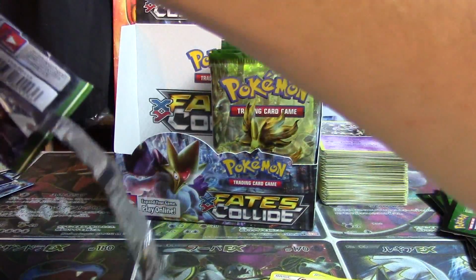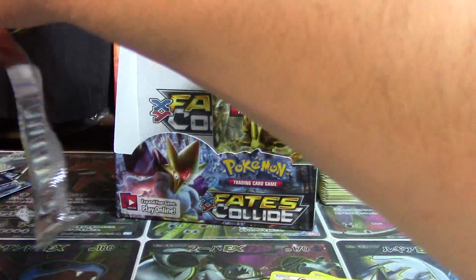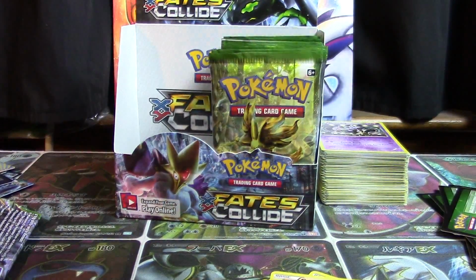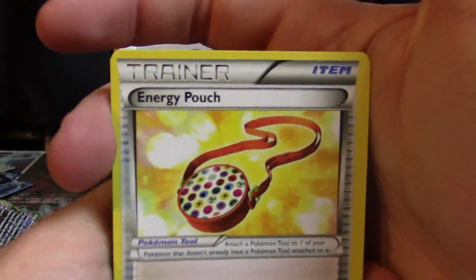Oh, wow. Quality booster packs there. This is so weird. You gotta understand, guys, I don't open packs by hand, ever. I never do. I don't want to bother or risk damaging a card in those little 5-card booster packs.